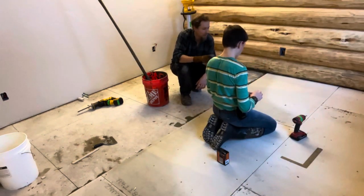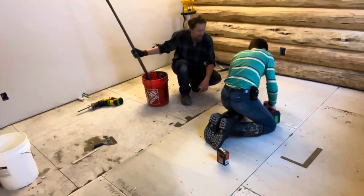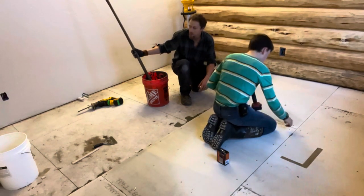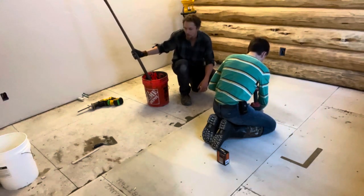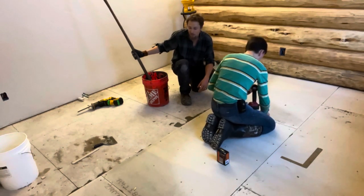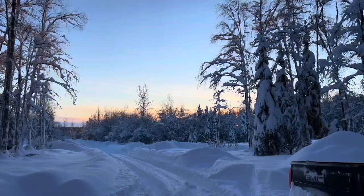We've got 1, 2, 3, 4, 5, 6 pieces laid down here, and by the time the batch is used up I'd have to make another batch of mud, but I really need to go plow before it gets dark, so I might just hold off. I'll mix up enough for one sheet, so you've got a little bit of mud in here, and then we'll call it a day in here and come back tomorrow. Maybe while I'm plowing, Justin, you can go over and give that another coat over there in the shower.